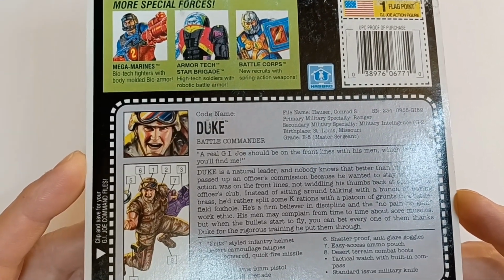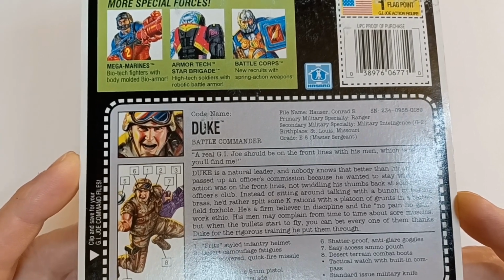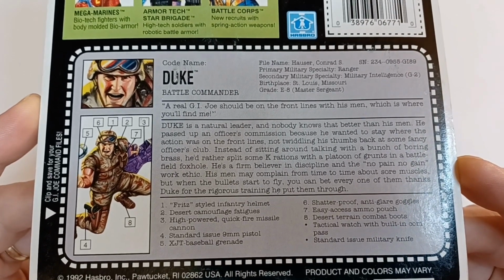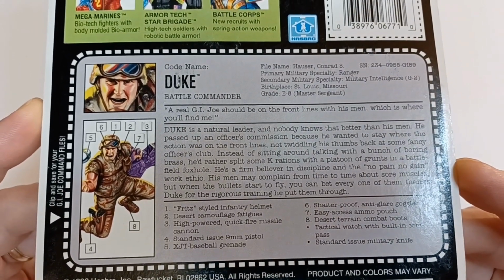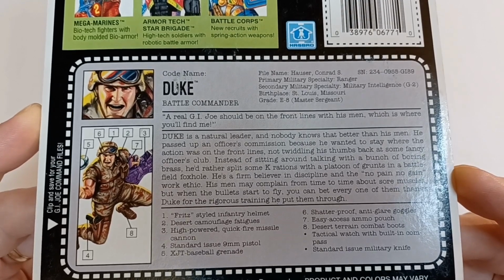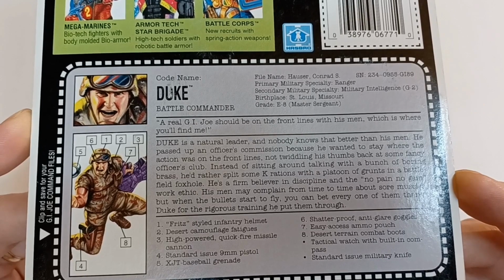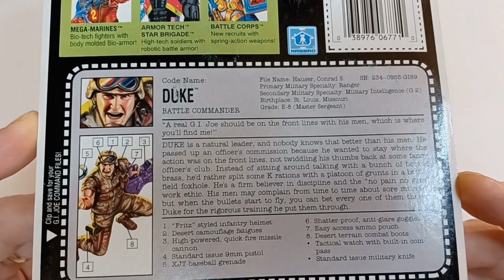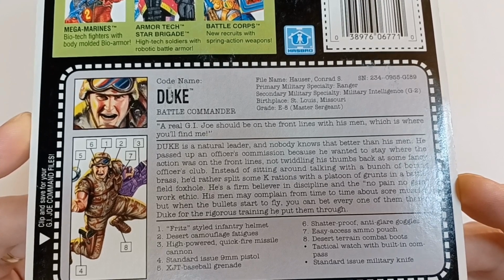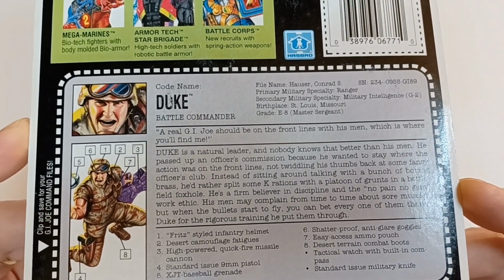A real G.I. Joe should be on the front lines with his men, which is where you'll find me. Duke is a natural leader, and nobody knows that better than his men. He passed up an officer's commission because he wanted to stay where the action was, on the front lines, not twiddling his thumbs back at some fancy officers' club. Instead of sitting around talking with a bunch of boring brass, he'd rather split some K rations with a platoon of grunts in a battlefield foxhole.